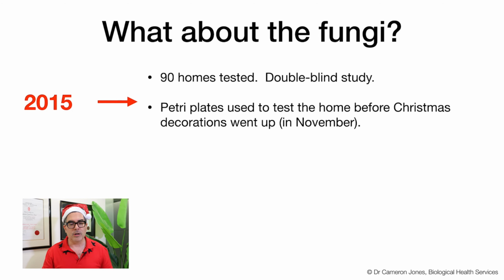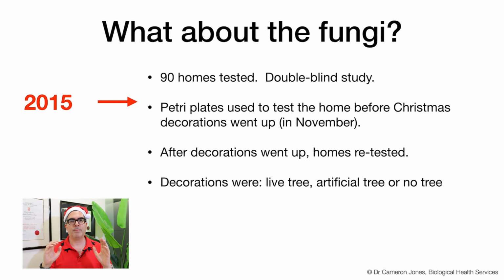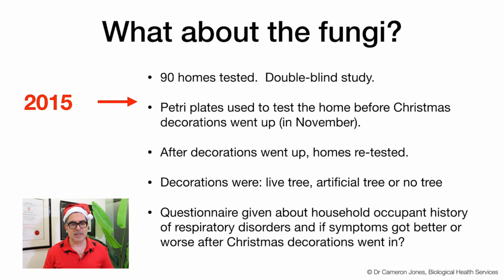They tested 90 different homes. Again, Petri plates were used to test the home before any decorations went in, that is in November, to collect background levels. And then after the decorations went in, they retested the homes. But the important thing is that they tested properties where there was a live tree, where there was an artificial tree, or where there was no tree at all. And they also applied a questionnaire to the occupants of the house, and they wanted to find out about background respiratory issues and symptoms and problems, and whether or not these were exacerbated or got worse or got better after the live tree went in, the artificial tree, or no tree at all.